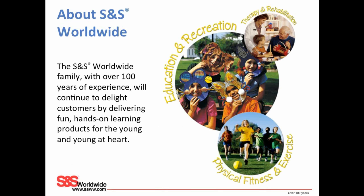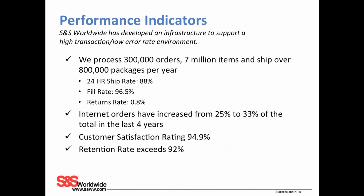Hi, everybody. My company, S&S Worldwide, has been family-owned for over 100 years. Our co-presidents are actually grandsons of our founder. We sell craft supplies, games, physical education equipment, and therapy products to schools and hospitals and recreation departments. For our first 95 years or so, we were basically a direct marketer cataloger. And in the past dozen years, we've become a multi-channel merchant. We mail more than 4 million catalogs a year, and we do close to half our business now online over the internet. We're a 10-person IT shop, but we only have one full-time person dedicated to web development.